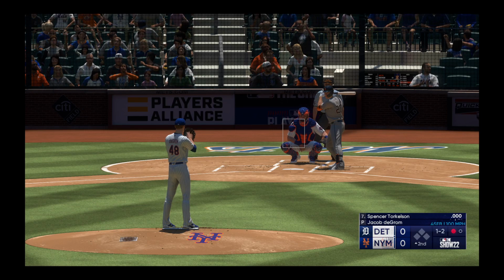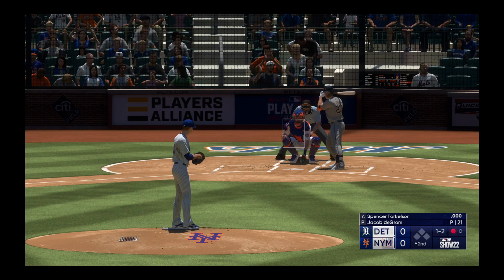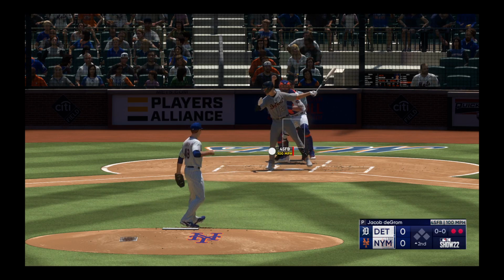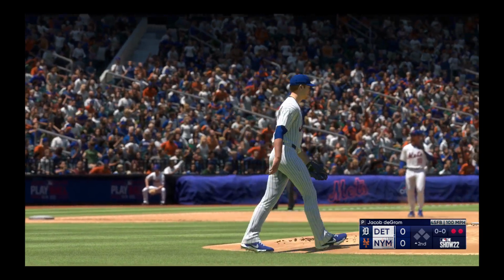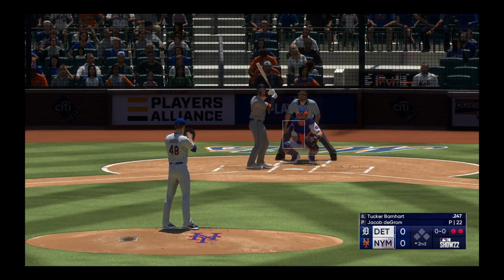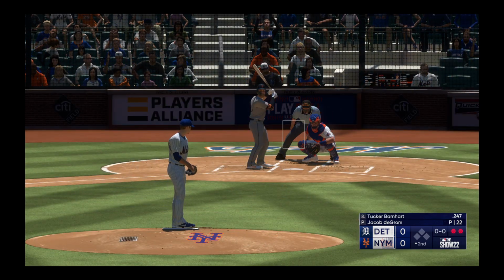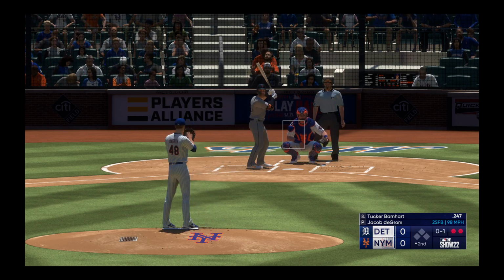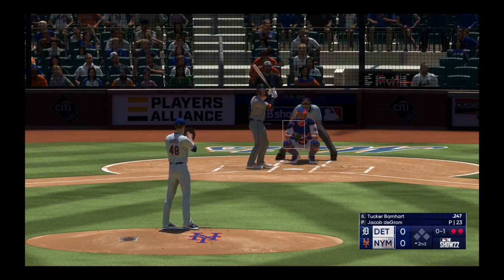And fouled off. Kicks and fires. Swing and a miss. The velocity blasted it right past him. Two outs, bases empty. Now here's the Detroit catcher, Tucker Barnhart. And that's in there for strike one. Second inning here, no score.